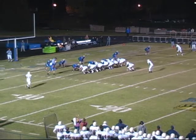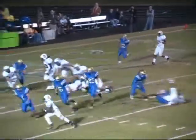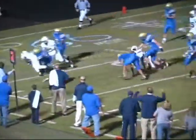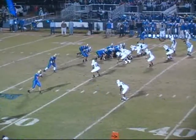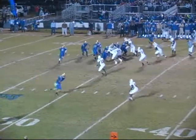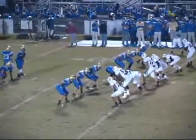Good, sets him down. From the I, here's Collier, under center, late pitch, in the open backfield, it's DeShawn Smith, to the center, with the host, John Davis. Weber, running around on the left side.